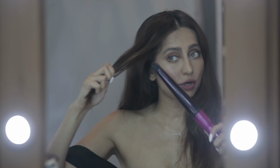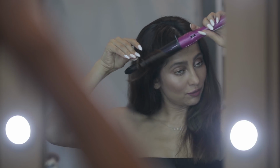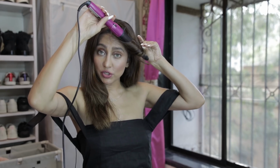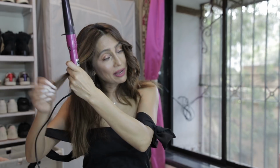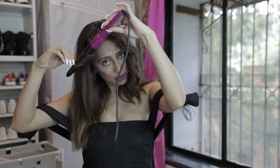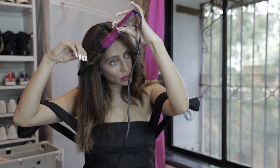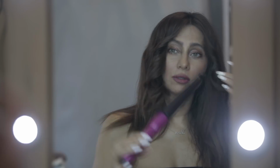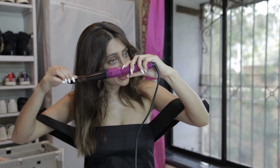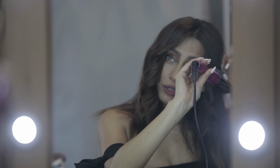Take the tong, and I've got a few layers in the front, so I just have to be careful I get all of that in. And you just roll it around the ends of your hair. Hold it for as much as you want. My hair catches pretty quickly, so I don't need to hold it for that long. And you just let it go. Also, when you have layers, it's a little bit more tricky. I've just got layers right now. So hold it, hold it, hold it. Make sure you're turning your hair outward. So like that. It works on hair that's not layered, whatever, but just make sure you're taking every curl outward.